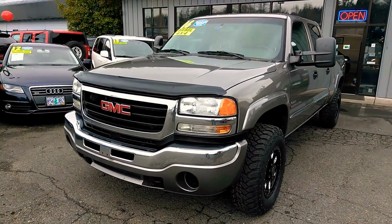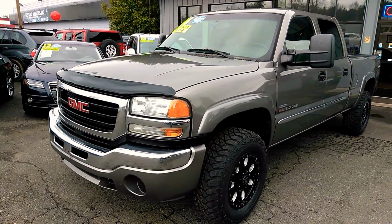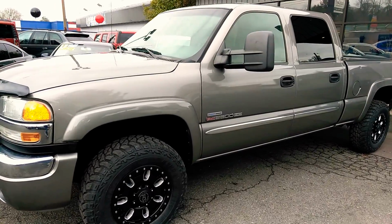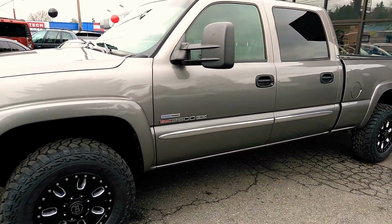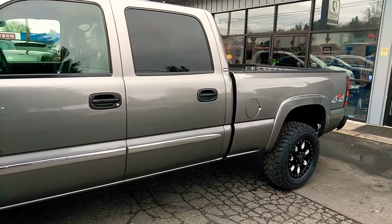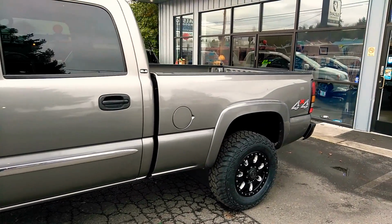Today I'm going to be doing a walk around of this 2006 GMC Sierra 2500. It is the LBZ diesel engine. As you can see, it is an SLE.